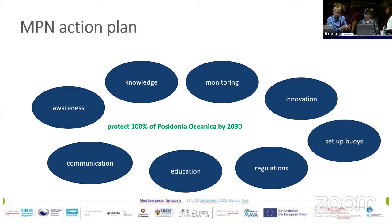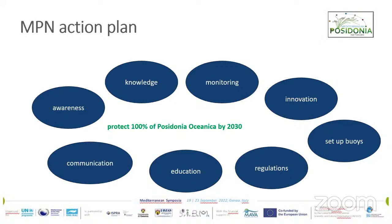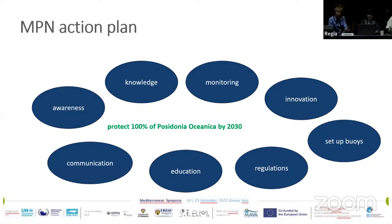And the last point is to raise awareness. It's incredible how Posidonia is not so well known by the large audience. Everyone knows coral reefs, but people forget that we also have Posidonia. Now we try to explain that to people. I always tell you that, exactly true from a scientific point of view, but who cares? What we want is for people to have in mind that Posidonia is as important as coral reefs.